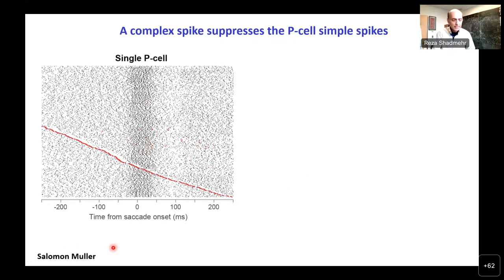This is work from my student Solomon Mueller. What Solomon did is plot for you, in every line that you see here, a trial where we recorded from this particular Purkinje cell's simple spikes. Here's when the saccade starts, and you see that this cell increases its simple spikes many times when the saccade takes place.